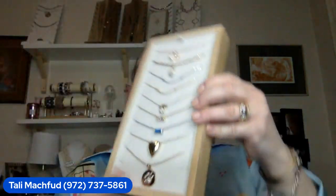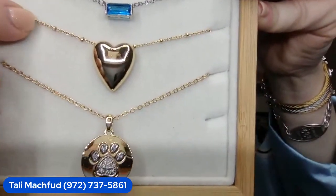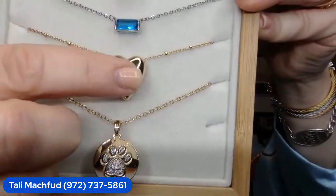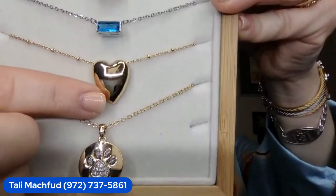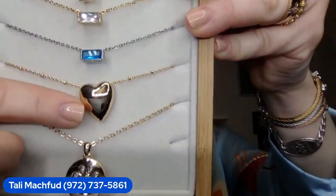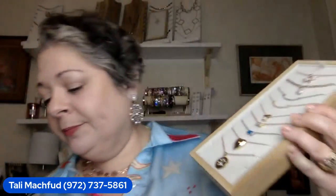Okay. The peplum. The peplum, I love. I'm an 80s girl. Love a puffed heart. You've got this really interesting chain. And then you've got the puffed heart. Okay. The peplum also has a 3-inch extender. The peplum is $48, but you could get it as a half off for $24.